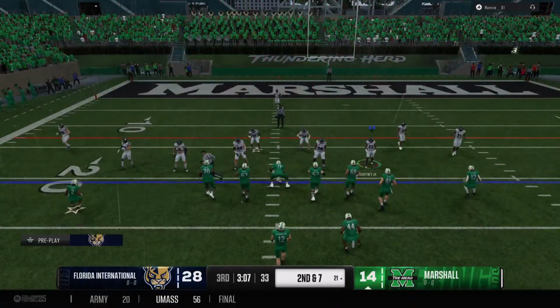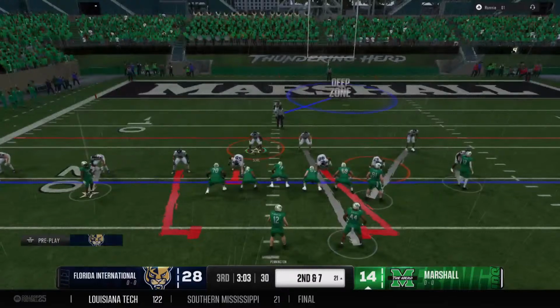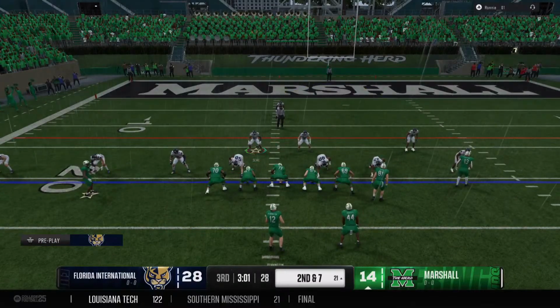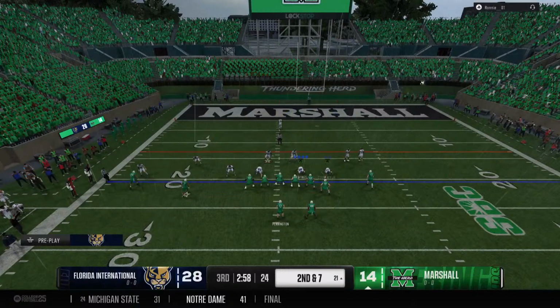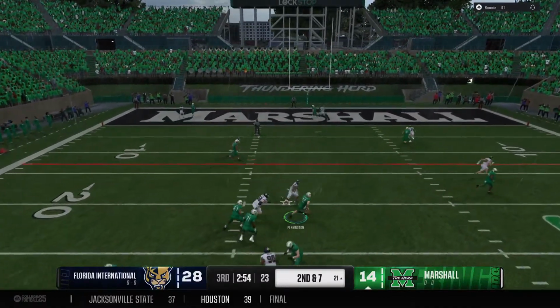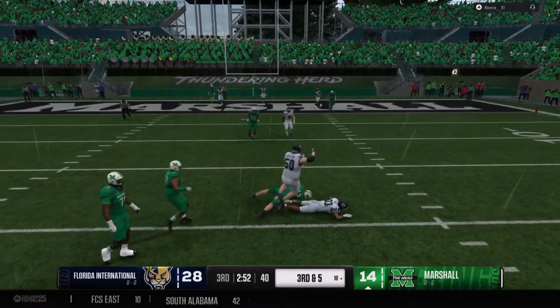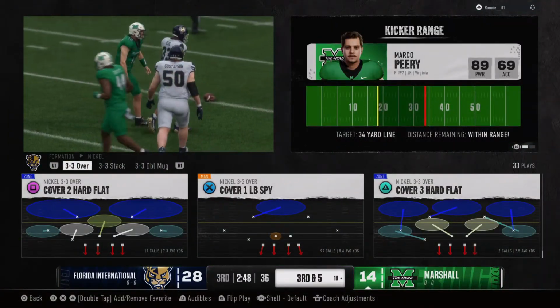Small gain, I know, but again, the defense knows he's going to run the football. He's willing to run the football, not just drop back and pass, make him honor the run game. You got to do a lot of this. He's back to throw on second down. He'll pull it down. He was able to squirt free and pick up just a few on that one.